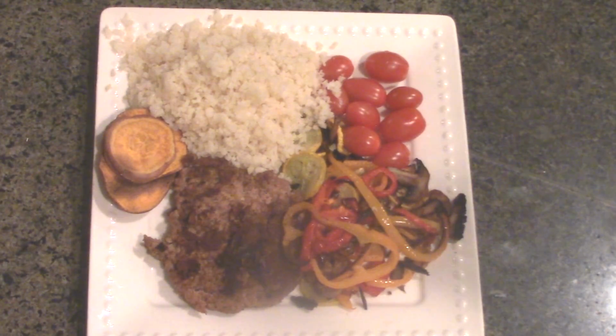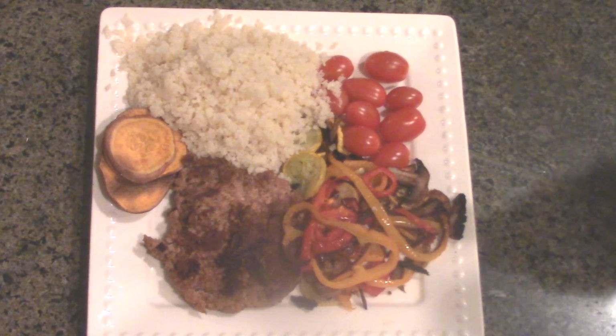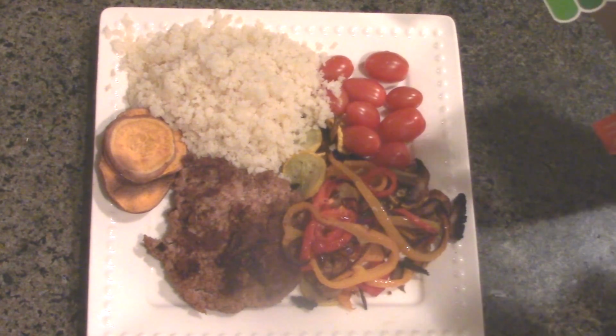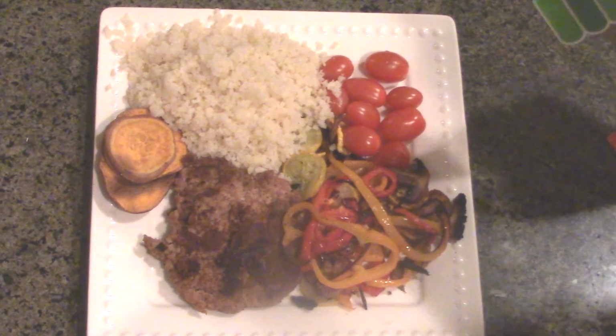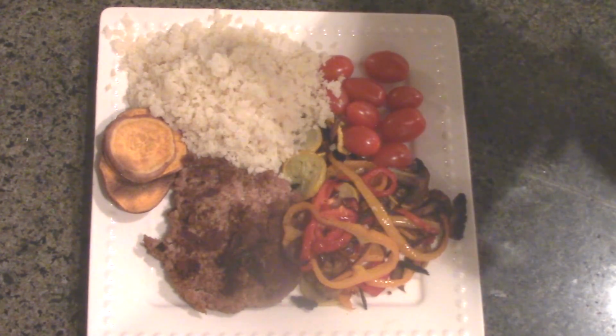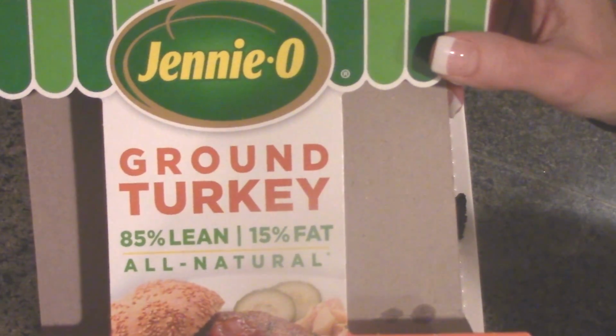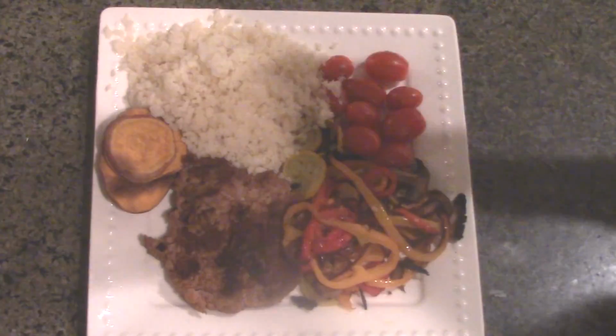Okay, y'all, for dinner tonight, I'm having ground turkey. I cooked it in the skillet, and when I cook that, I always kind of sear the outside and then flip it and do that same thing to the other side with salt and pepper, and then turn the heat down and cook it the rest of the way through. That's the turkey I use. I use 85% lean. I don't like it any leaner than that.